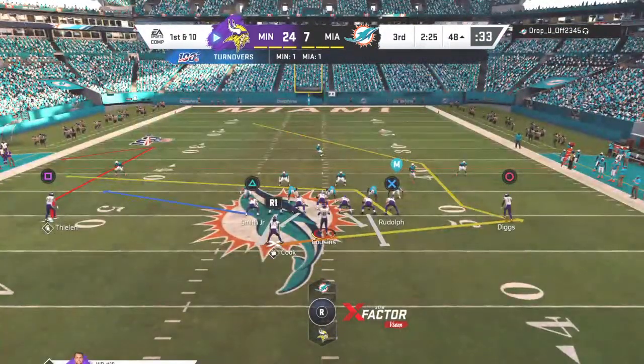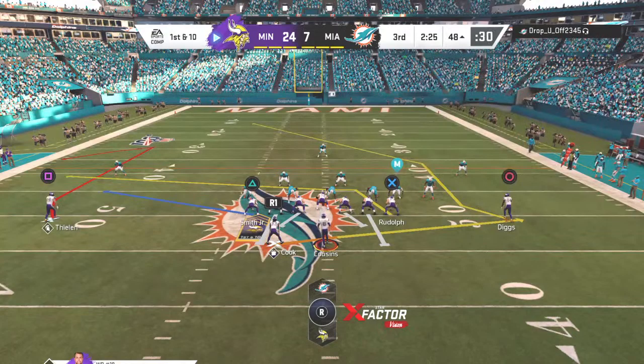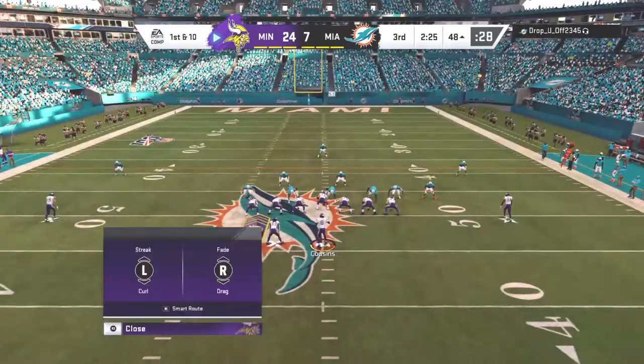That's what I'm doing. I need practice. Come on, QB, come on. First.